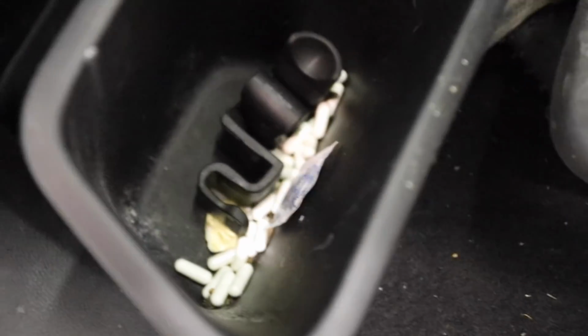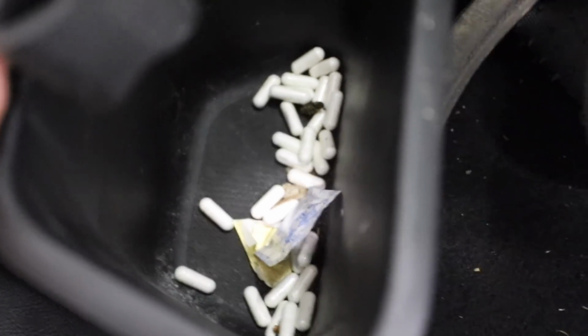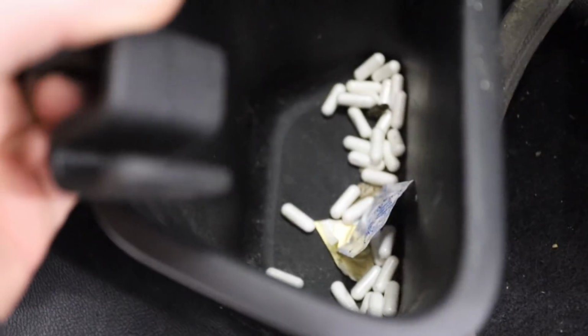If you remember from our first tour around this thing, we found some white pills back here. We weren't really sure what these were either. We thought it was pretty harmless, probably vitamins or something, but you know, a crack pipe changes your mind once in a while. Well, we've never done this before, but I'm gonna call the police non-emergency line and explain the situation and see what they would like me to do with the maybe drugs and the definitely drug paraphernalia that came with our wonderful family vehicle.